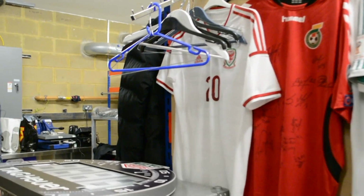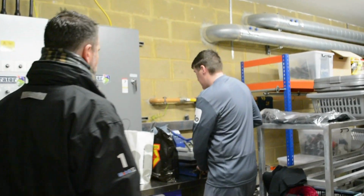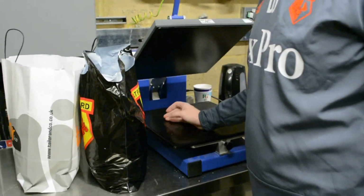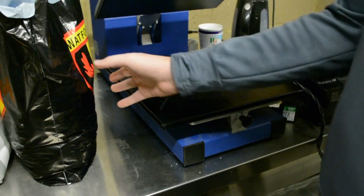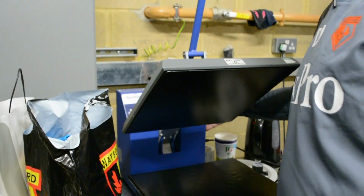So we used to wash the match kit down here on a Sunday, a day after a game. We'll have a heat press here and our ball pump. We always turn this on in case of an emergency during a game. If we need to quickly print something up, like a ripped shirt or an injury, we can have the heat press ready to go.